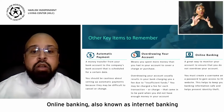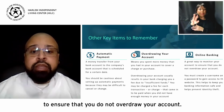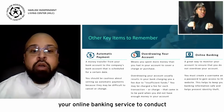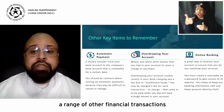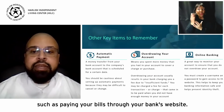Online banking, also known as internet banking or web banking, is a great way to monitor your account to ensure that you did not overdraw your account. If your bank allows, you may also use your online banking service to conduct a range of other financial transactions through the financial institution's website, such as paying your bills through your bank's website.